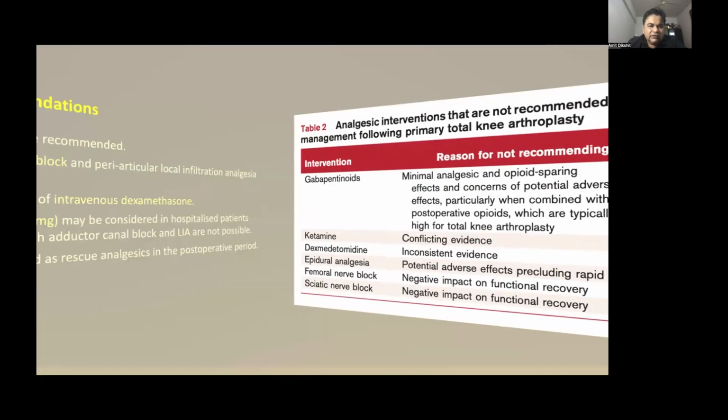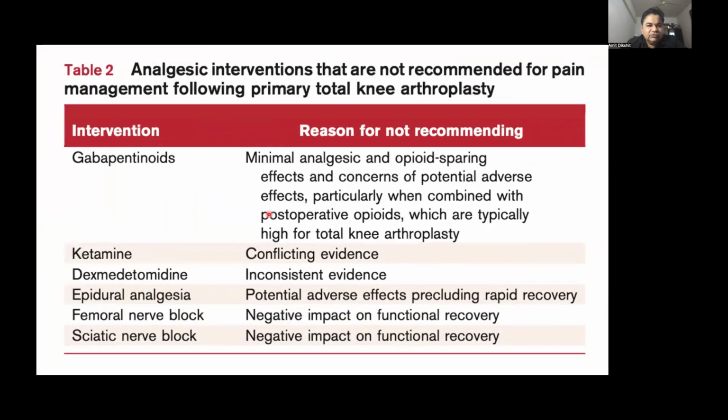Now, PROSPECT has also listed interventions which are not recommended. These are gabapentinoids in elderly patients, because they get dosed off. Ketamine has conflicting evidence. Dexmedetomidine, big no. Epidural has potential adverse effects with rapid recovery, so big no. Femoral nerve block has a negative impact, and sciatic nerve block also has a negative impact. But for some patients, I must say, what are the indications for epidural in my practice?